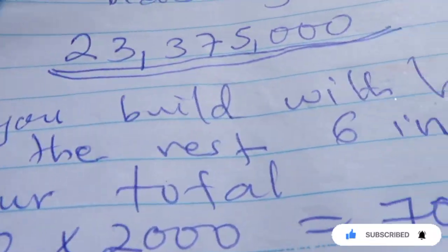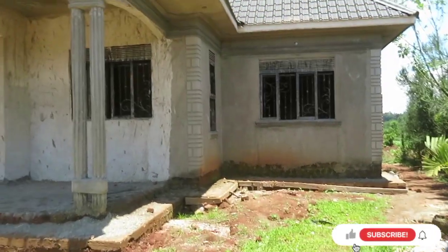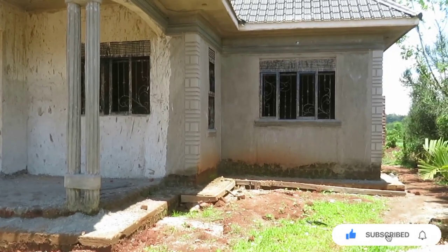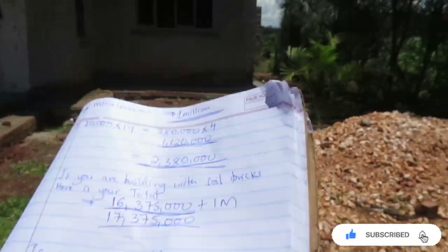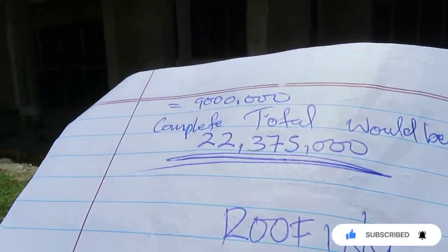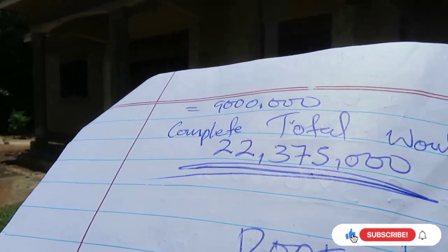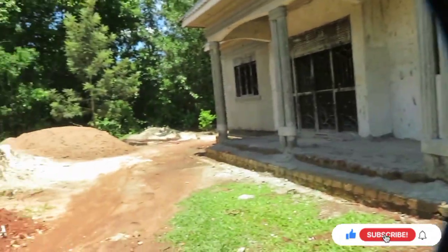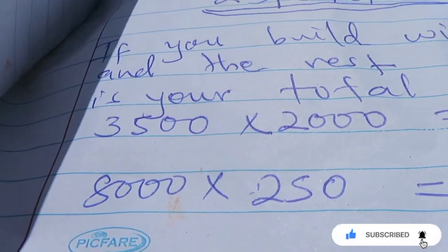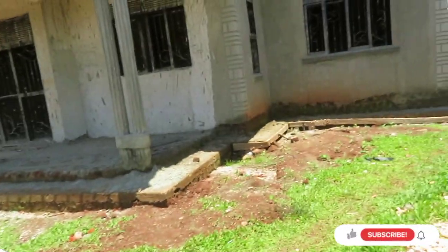Then if you are building with clay in the foundation and then the rest of the house is concrete hollow blocks, your total is going to be 22,375,000 shillings. Let me explain how we came to that: we used 8,000 clay bricks in the foundation and then 3,500 concrete blocks.